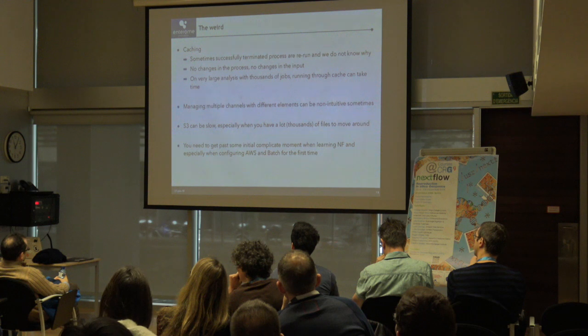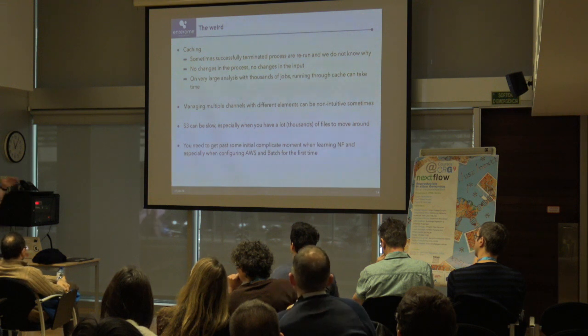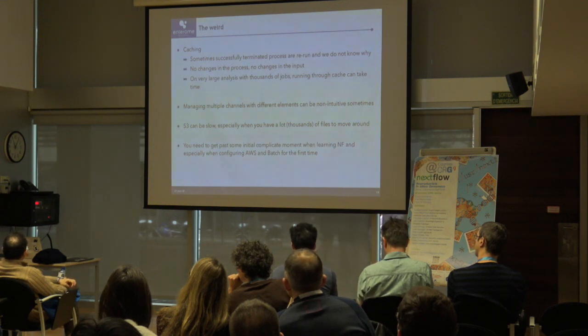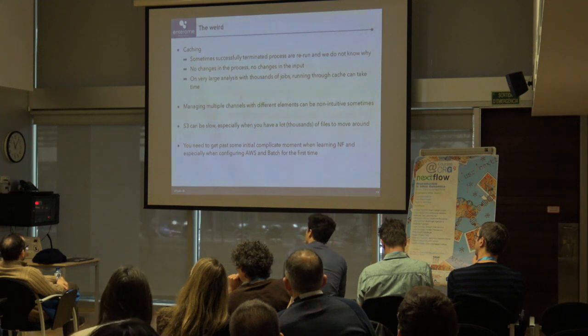And we think it's probably dependent on when you do some splitting, where you have a huge input and then you split it into thousands of small jobs. Sometimes there is a small percentage of those jobs that gets rerun. It's probably depending on the way it is splitting, but it's more a feeling. We haven't had the time to test it yet.